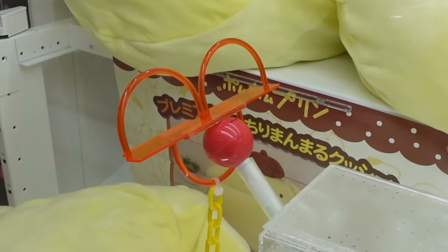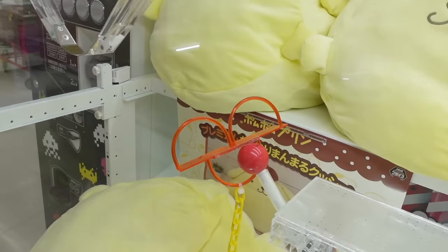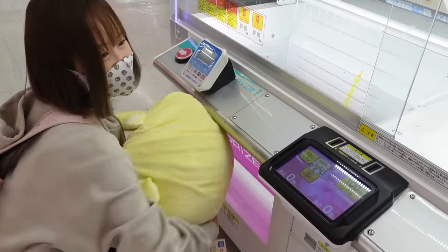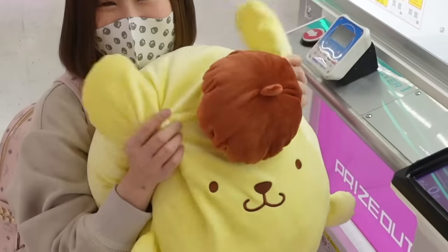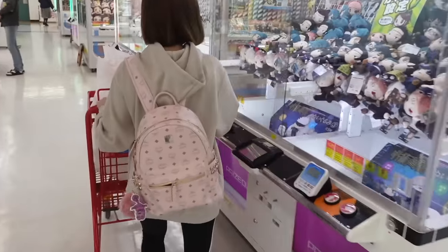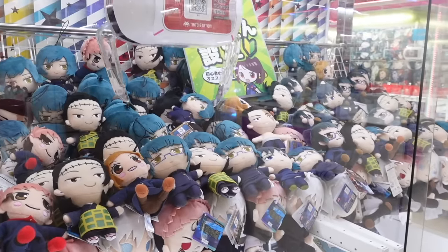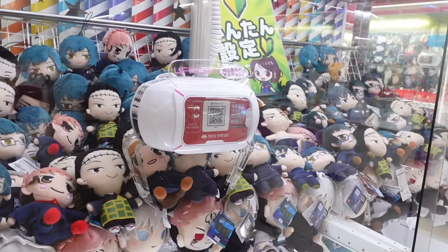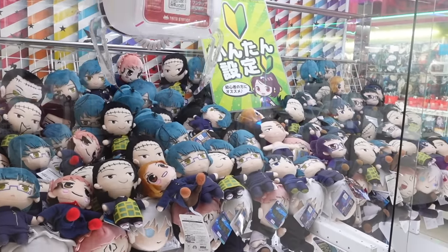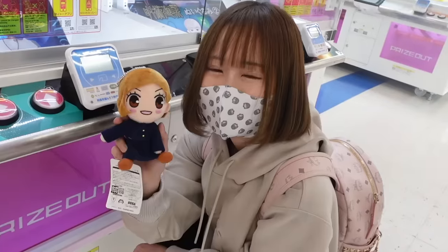It's definitely moving little by little. Ooh. I feel like we're almost there. We got a cart. Jujutsu Kaisen, so popular right now. I think you should go for the feet. We got it in 2 tries.